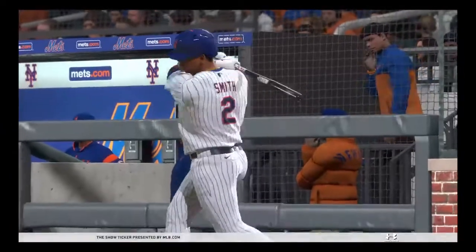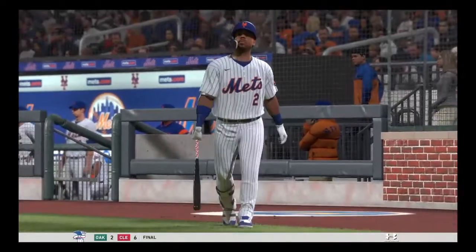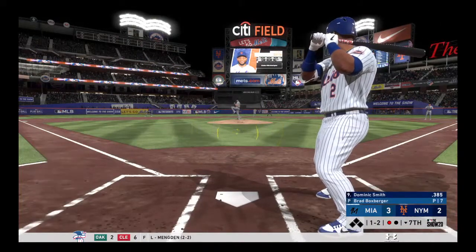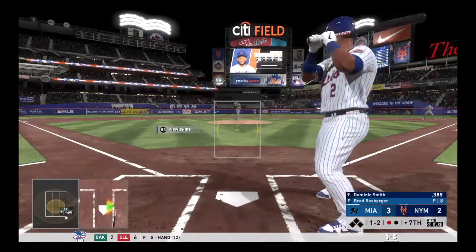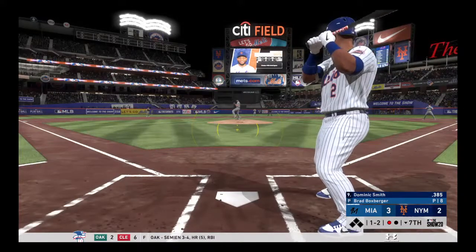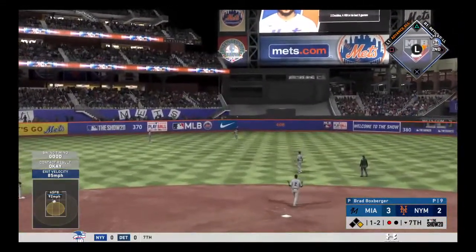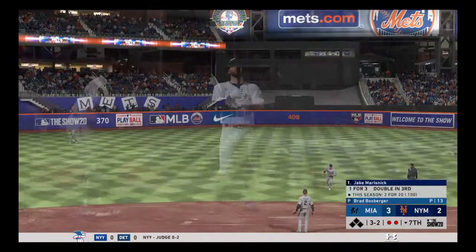Dominic Smith will pinch hit here, and he's the potential tying run. Number 2, Dominic Smith. Just hung in there on that one. Very tight ball game. 3-2 our score in inning number 7. High fly ball out to straightaway center. And the pinch hitter will not be able to advance the cause, and there are 2 away now.